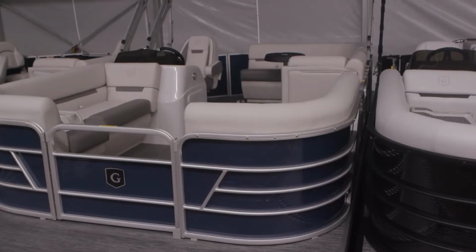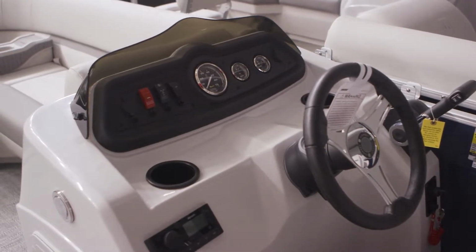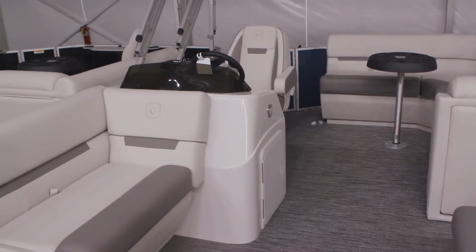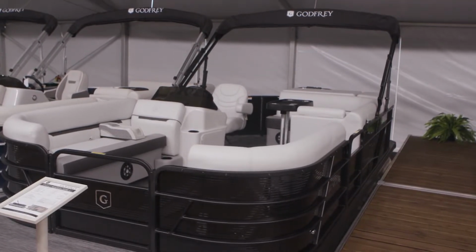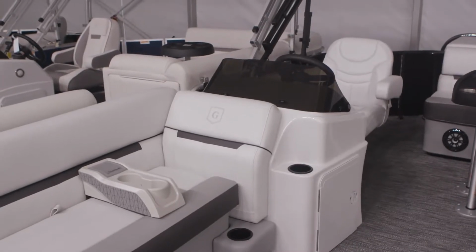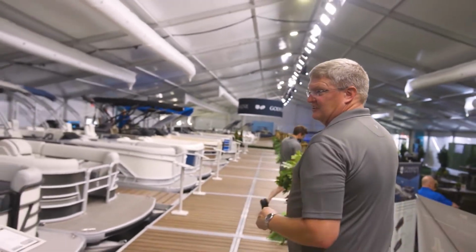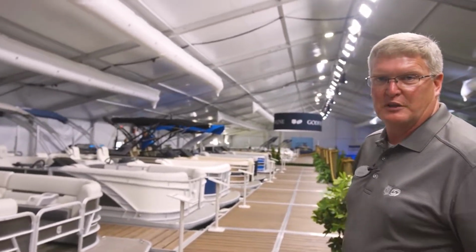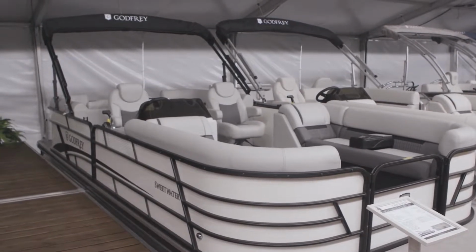As we move up the product line, we have our 2086 CX, so it's a 20-foot deck with an 8.5-foot beam cruise model. Next we have our 2086C for the cruise in the Sweetwater. Compare and contrast that with what you get in the Sweetwater experience. Next on the list, a staple in the lineup, our 2286 SB for split bench. Between that and the SFL, the single flip lounge, two of the prominent staples that you'll find throughout the Sweetwater lineup.